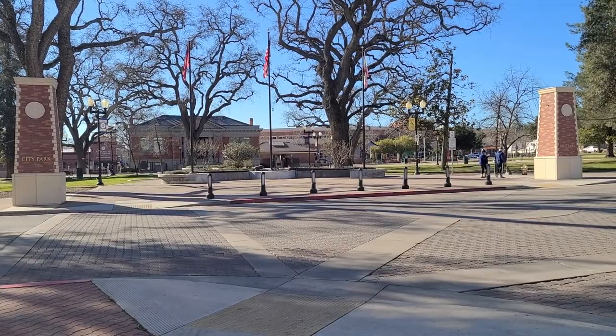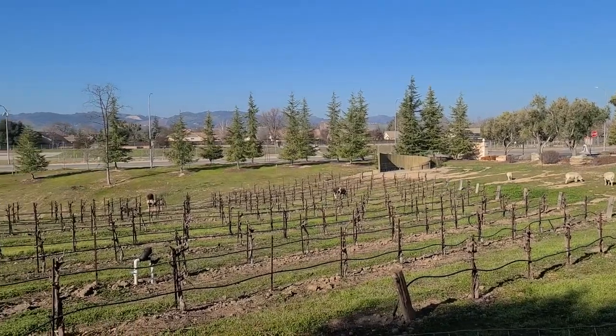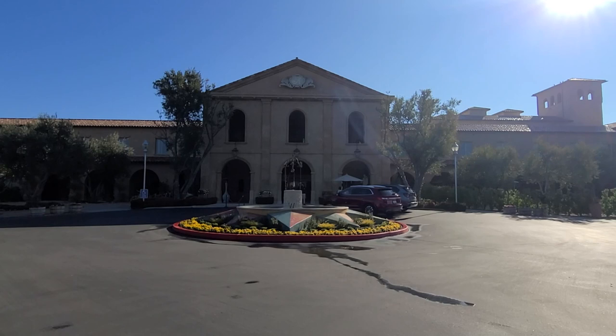I've been wanting to visit here for a very long time. This is in California's central coast and they have a really popular wine growing region. So I'm here to take you along. We're obviously gonna taste some wine, do a little bit of sightseeing, stay at a really gorgeous resort. So let's go check it out.